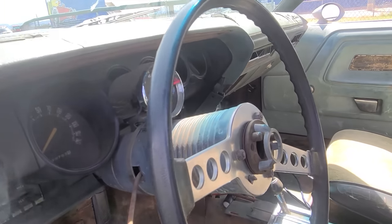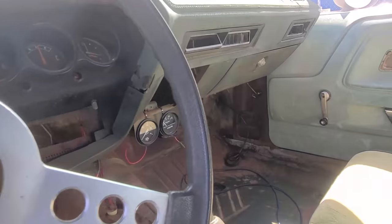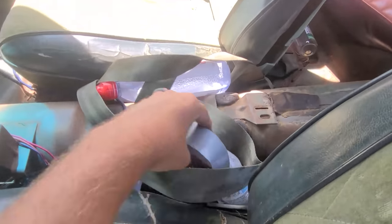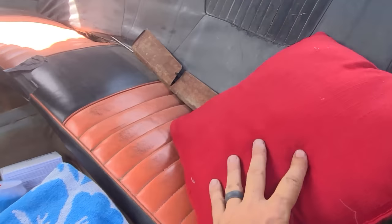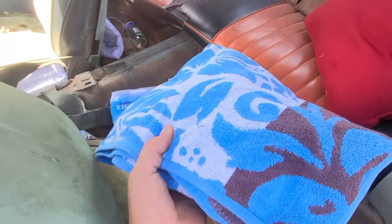Really basic interior here. Not a lot going on. Got a tachometer, meter, some gauges over there, water bottles. Ooh, we got duct tape. Actual duct tape. That's nice. But look at this. We got a throw pillow. Matches the rear seat even. Leave that there. Beach towel.